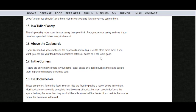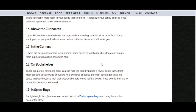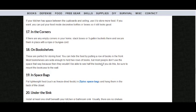Above your cupboards, in corners, this makes sense. There's a corner behind my Lazy Boy that I sit in, in the corner of my living room, and I have some boxes stored back there that have some of my medical supplies and some other items that are kind of like bug out type things, even though I'm not planning on bugging out. There are still bug out items that I keep back there that I can grab in a hurry.